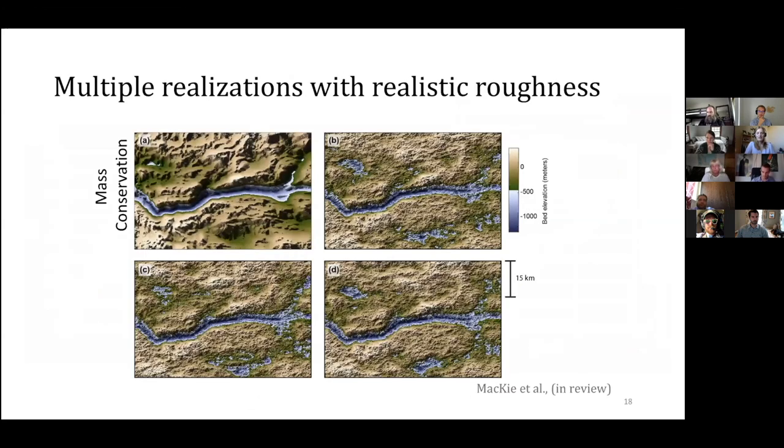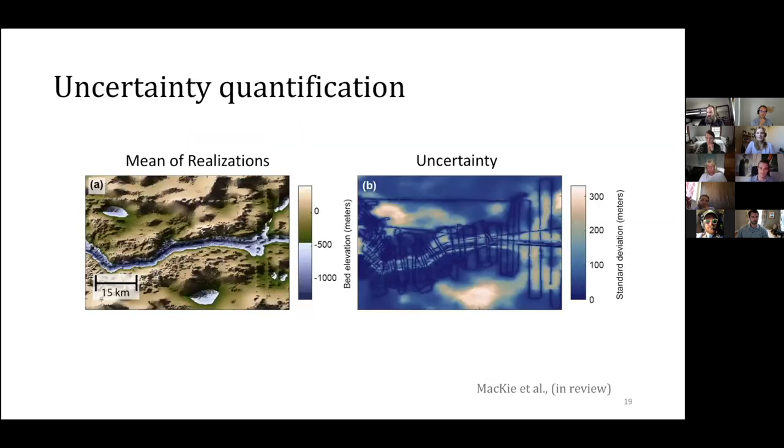So these are some of the realizations we produced. And you can see that the realizations have the same large-scale features as the mass conservation topography, but much greater small-scale heterogeneity. And if you take the mean and standard deviation of these, you get an uncertainty estimate.